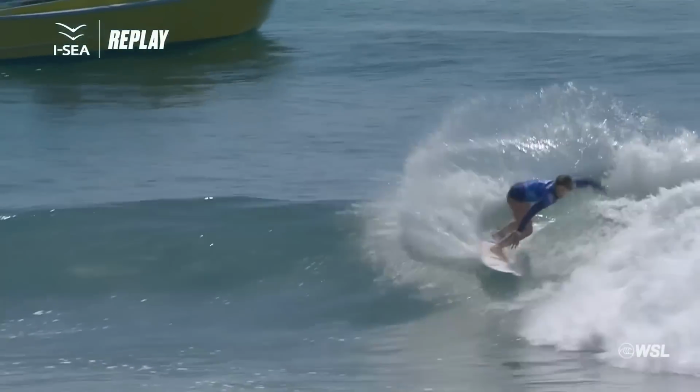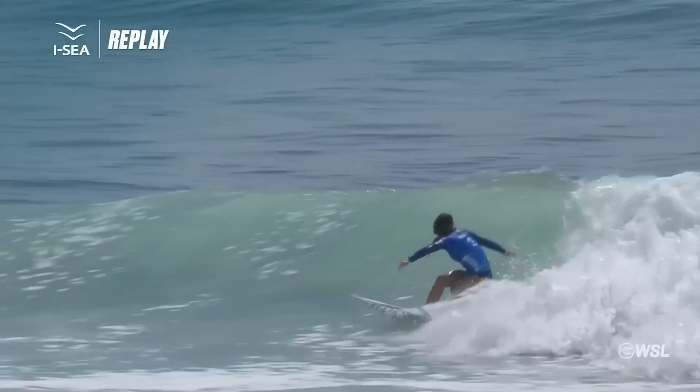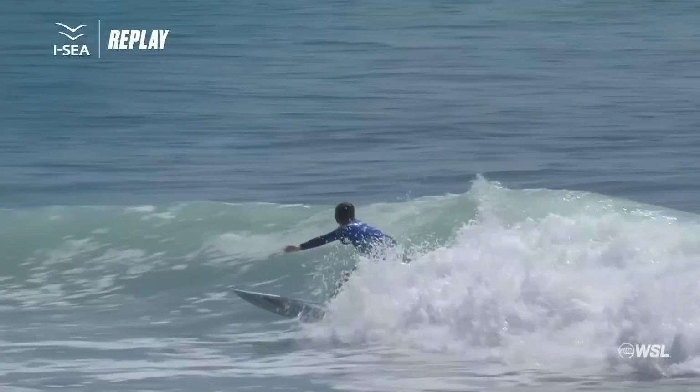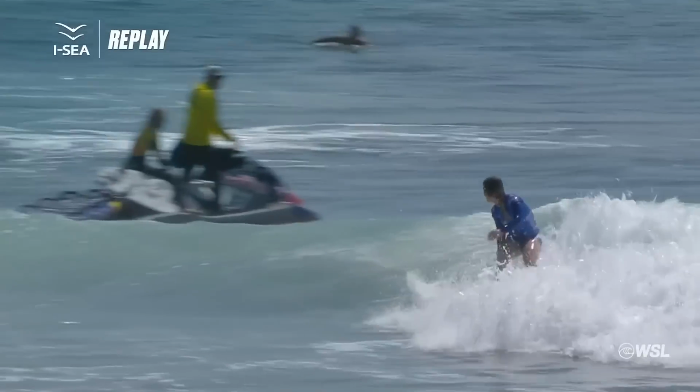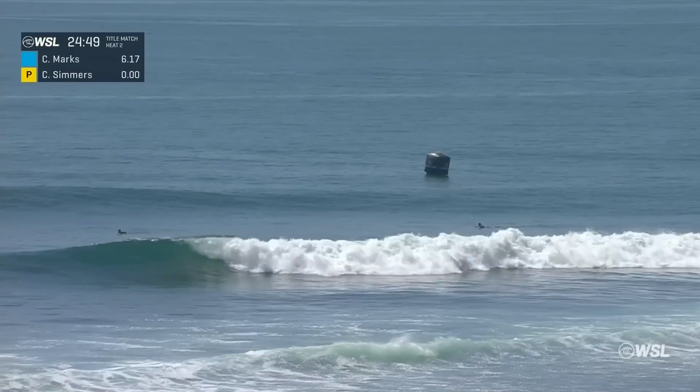And she maintained that intensity throughout this whole entire wave. She wasn't done yet. I mean, there was a lot of work done on the inside here. So waiting for these scores to drop, and wow, such exciting times. Wow.